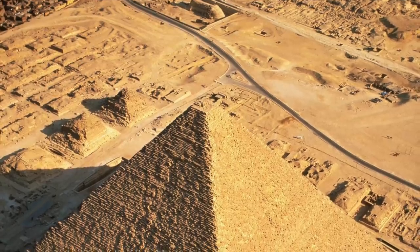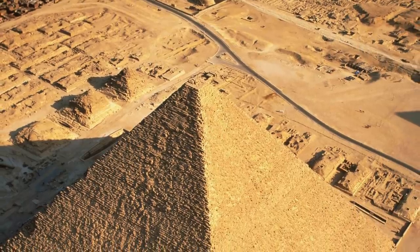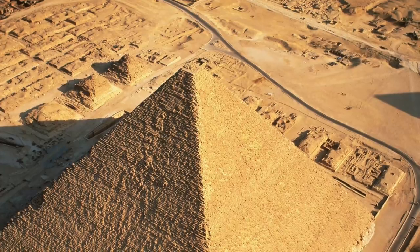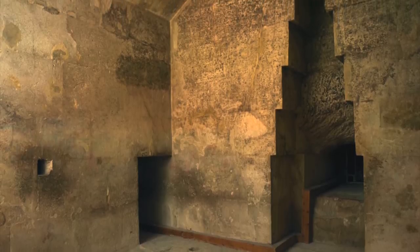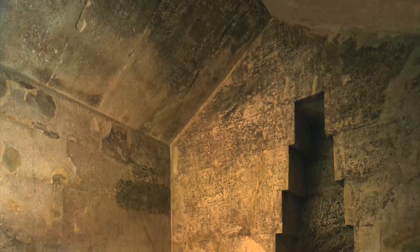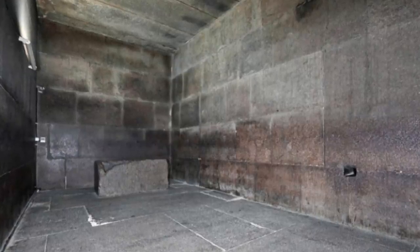For example, did you know that an eyewitness account says that the now missing pyramidion on top of the Great Pyramid was actually shaped like an inverted bowl? Other credible Arab sources say there was a sarcophagus inside the Queen's Chamber of the Great Pyramid, as well as writing on the ceiling. Another source says that human remains were found inside the King's Chamber as well as treasures.